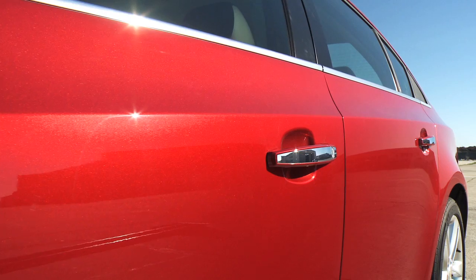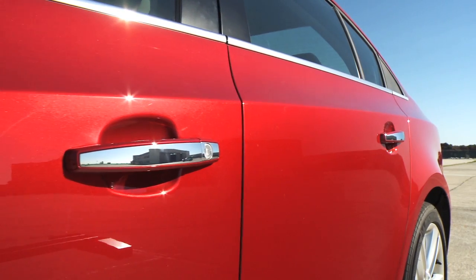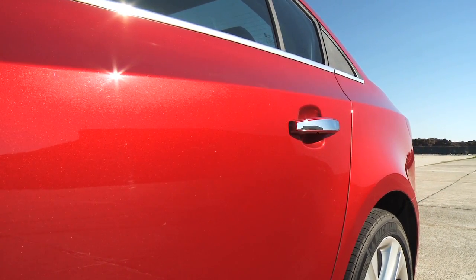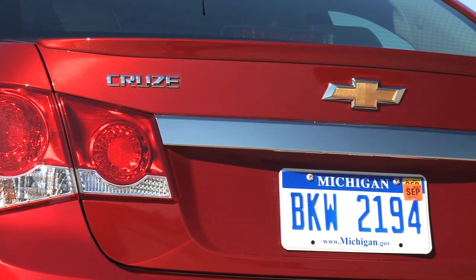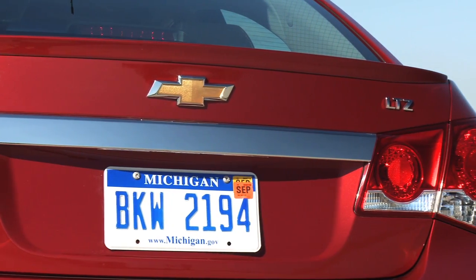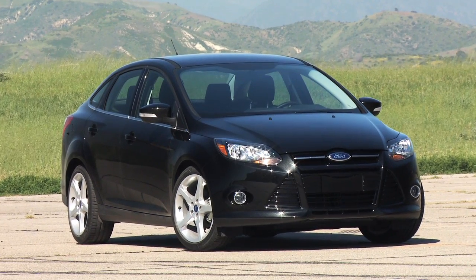Yeah, and part of the RS package is these chrome door handles, which would probably look great on a Cadillac or something, but they really look out of place on what should be a young person's car. At the back, also part of the RS package, is this little tiny lip spoiler, and it's kind of a half-hearted attempt. It's like they were saying, well, we want to be sporty, but hey, let's not get crazy. Let's just put this lip on here. Absolutely. Mike, I've got to say that if we have to crown one of these the styling winner, it has to be the Focus.